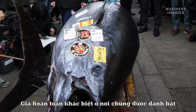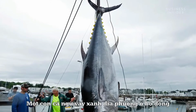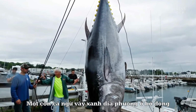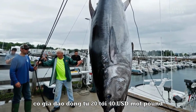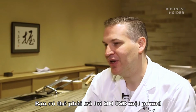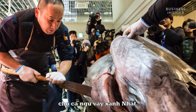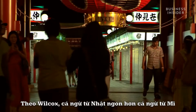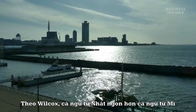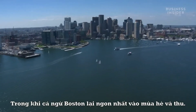It completely depends upon where you get it from. But it's never cheap. A local bluefin on the East Coast will run anywhere between $20 and $40 a pound. You could be paying north of $200 a pound for bluefin from Japan. According to Wilcox, tuna from Japan is better than American tuna during the peak winter months, while Boston tuna is best during summer and fall.